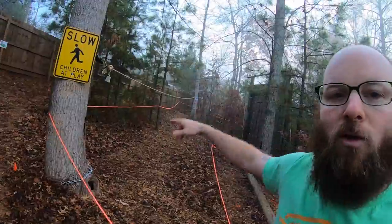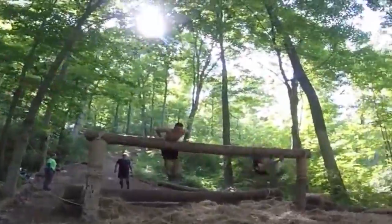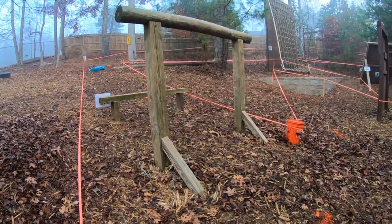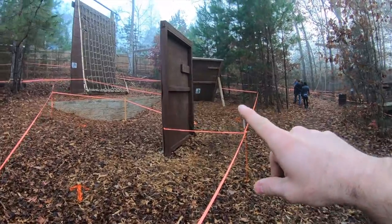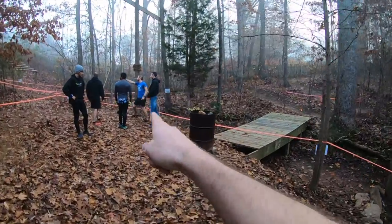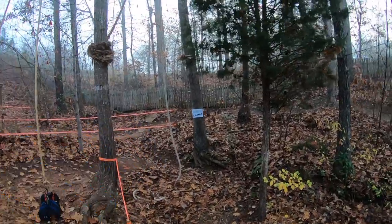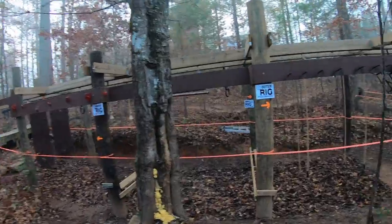Cargo nets, traverse line. So here's the monkey bars. They call this the sternum checker. Start on that, jump over, traverse wall. Got a regular climbing wall, an inverted climbing wall, and a cargo net. That's Justin. That's Cody. Cody owns it. Say hi, Cody. Hi, Cody. Hi, Cody. They call this the rig.